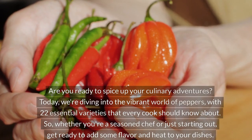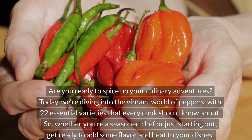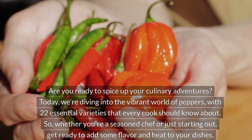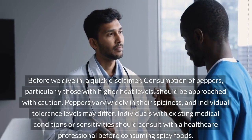Are you ready to spice up your culinary adventures? Today, we're diving into the vibrant world of peppers, with 22 essential varieties that every cook should know about. So, whether you're a seasoned chef or just starting out, get ready to add some flavor and heat to your dishes.